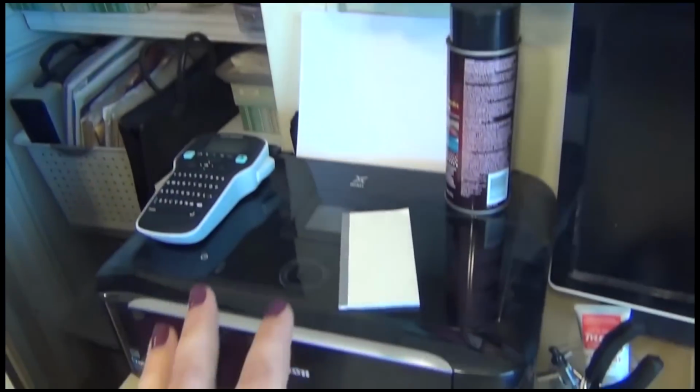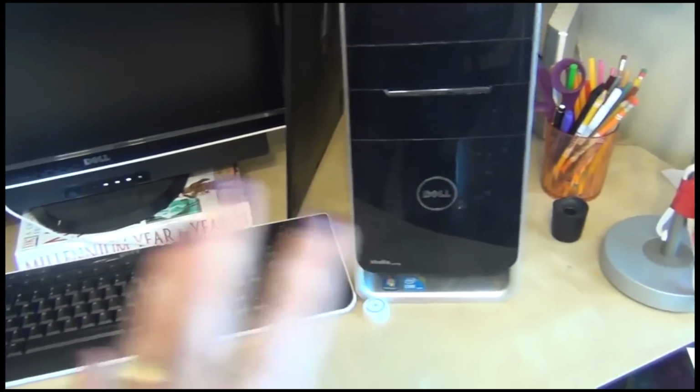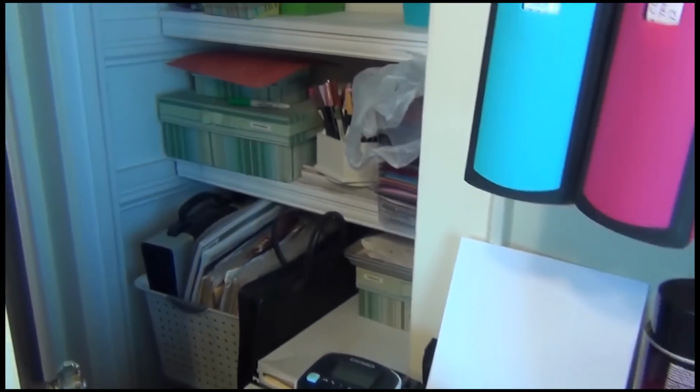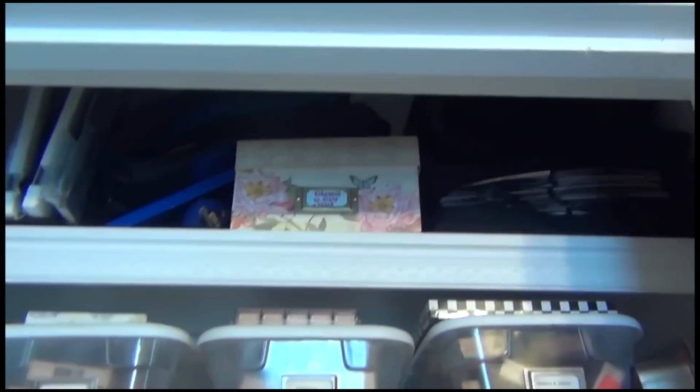So over here I have my printer, I have my computer, and a regular desk with more pens over there. Underneath it, more crap. Another one of those. I love it. You know, I have 2 of these hanging file things, and none of them actually have files. Well, they have the file holder, but there's nothing in there. It's pathetic.